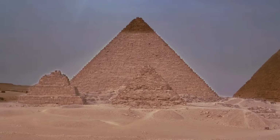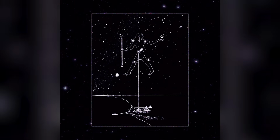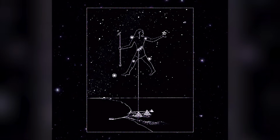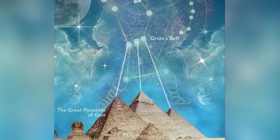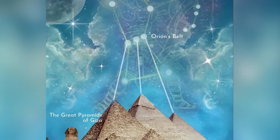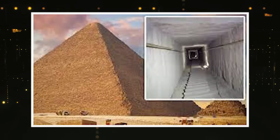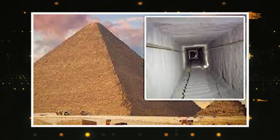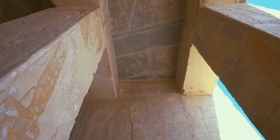Now, as for Bauval's theory, it didn't end with just the pyramid's arrangement. It opened up questions about what else might connect these ancient structures to the stars. Some of these ideas come from the design of the Great Pyramid itself. Deep inside, there are two narrow shafts extending from the so-called King's Chamber. Were these just air shafts, or were they meant for something more? Some researchers think they might hold a clue about the ancient Egyptians' view of the afterlife.